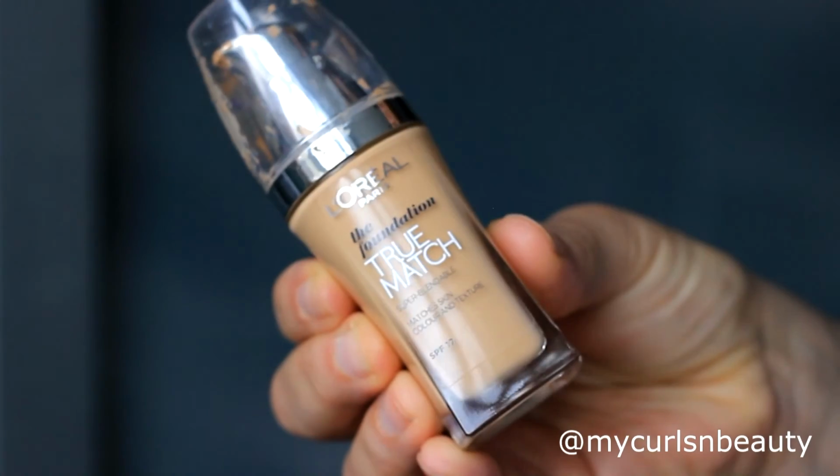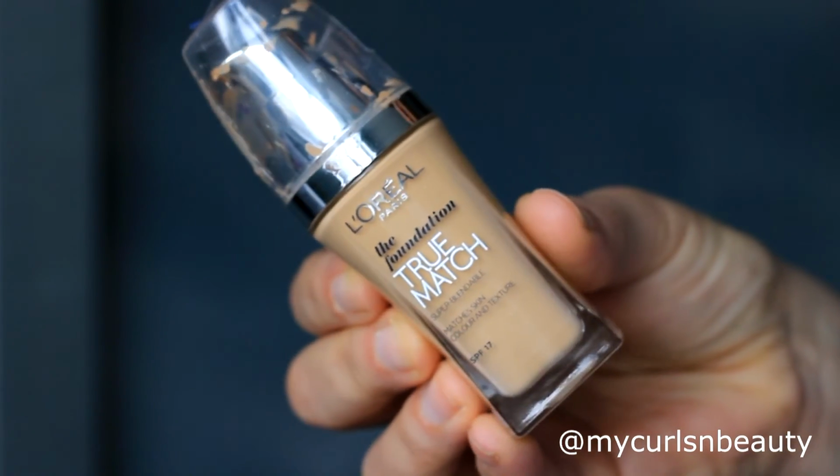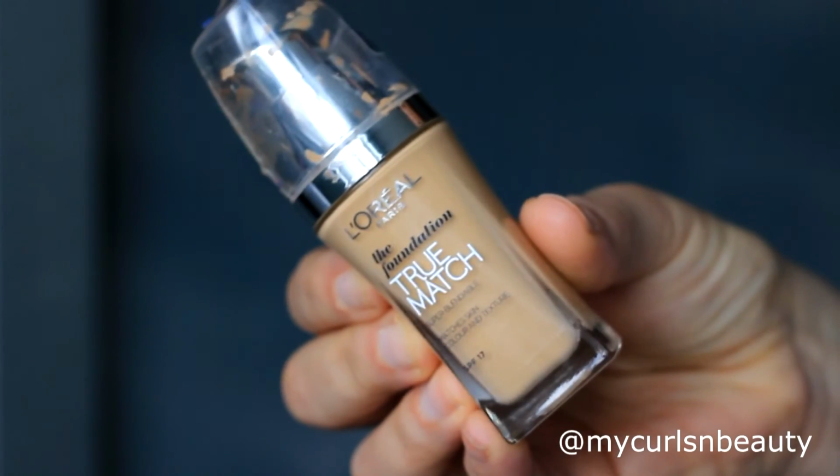Next, I have the L'Oreal True Match Foundation in shade W4. This is one of my favorite drugstore foundations. I haven't done a review yet on this one because they've reformulated the foundation and they repackaged it as well. So I'm thinking of getting the new formula and doing a comparison video. But I can tell you guys that I really enjoy wearing this foundation. It's very natural, yet giving you a medium buildable to full coverage.